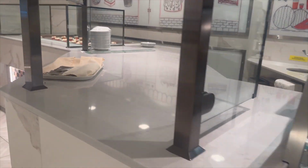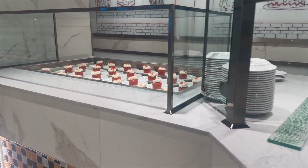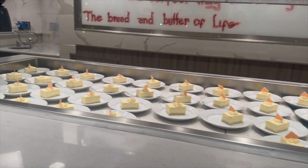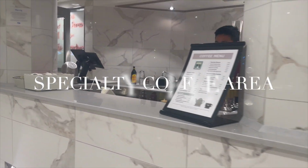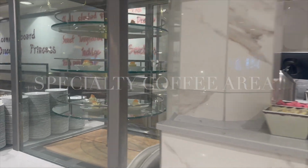Tables for 4 and 6 are the most common settings, but if you want fresh air, you should eat outside by the sky pool or head to the aft of the ship so you can see the wake of the ship. There is also a beverage station available for you at the aft of the ship.